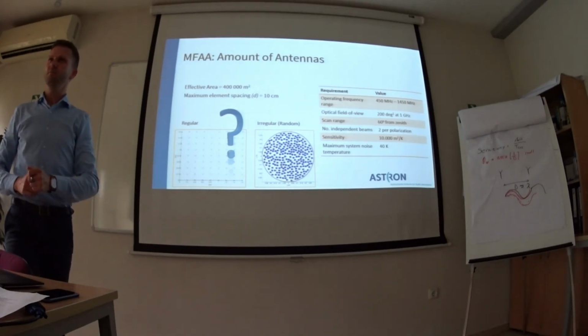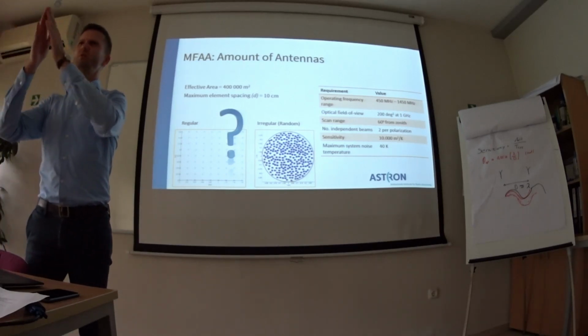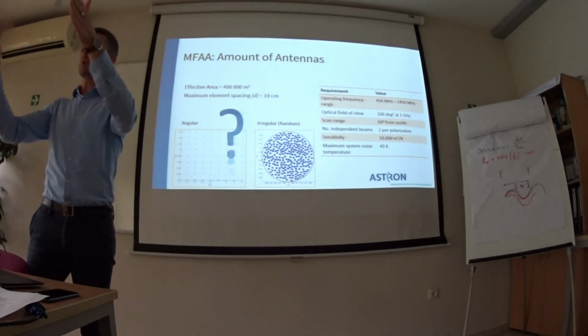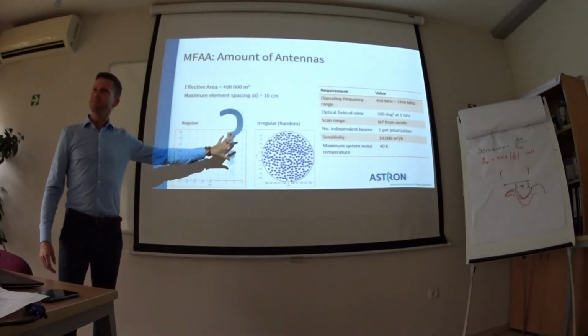So we're okay. If you were to look at the array factor response, you see a regular array is much more well behaved. It's got one beam, and then it's got minus 13 dB side lobes, and it only goes lower. It's a much better system to calibrate. So let's go with regular in this case.